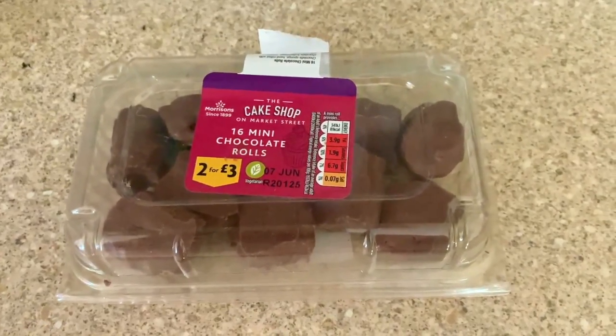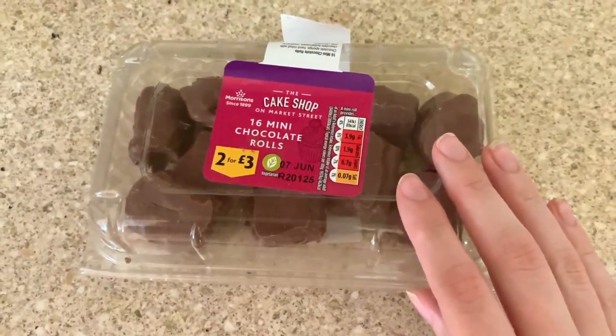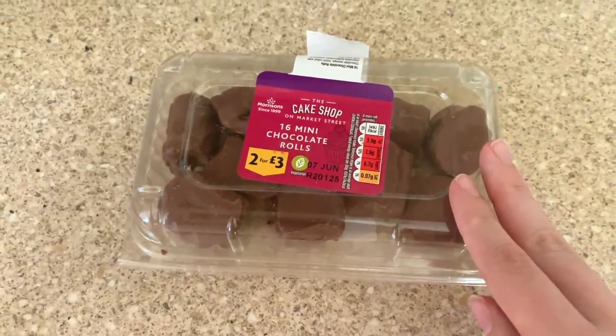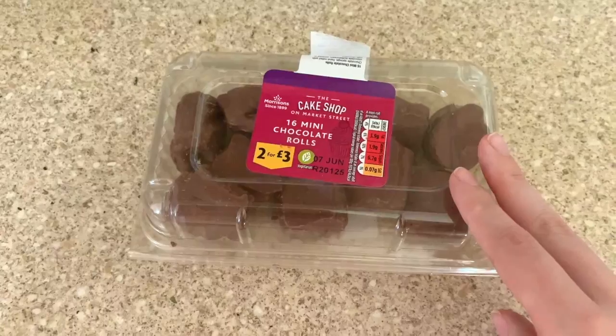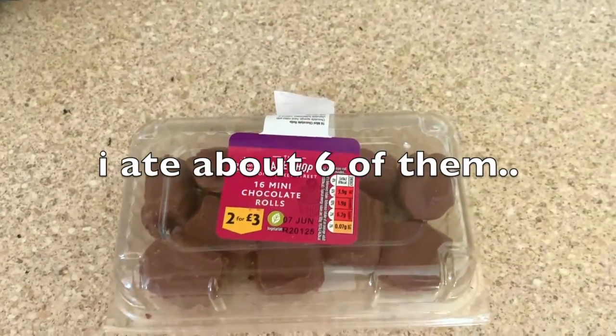Also, before dinner, I'm just going to snack on these, which are literally the best thing ever. They're so yummy. That isn't quite so good, but they are really good, honestly. They're literally life, and it's taking so much out of me to not actually eat them all. They are literally amazing.